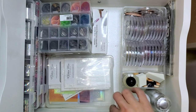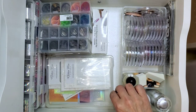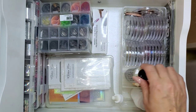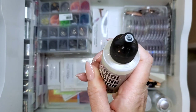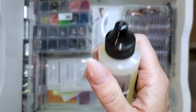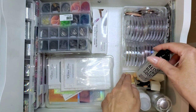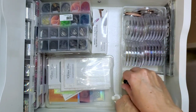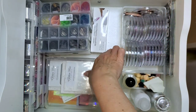So I have that. I have my little eyedropper for my Ugly Duckling sample here. And then this is alcohol blending solution. I don't remember where I bought this, and I don't even think I've used it, but I have it. Anyways, it's here, and I just have it sitting in this little container here with all of my little sponges. So that's that container.